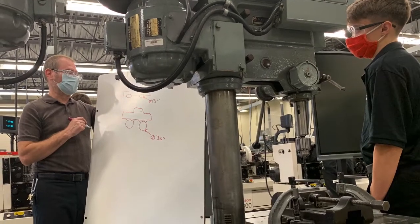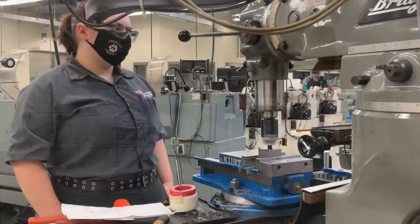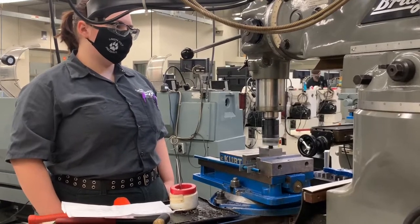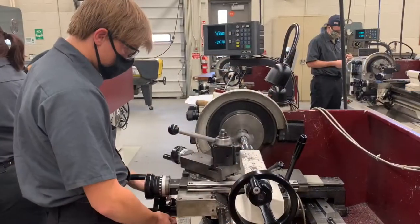Welcome to the Precision Machining Technology program at Berks Career and Technology Center. Here we start with a piece of raw material and turn it into a finished product according to the drawing. We use machine tools like vertical milling machines to cut the metal to match those specifications on the drawing.